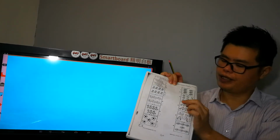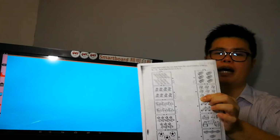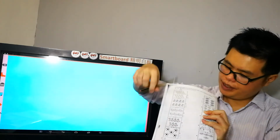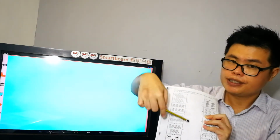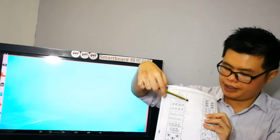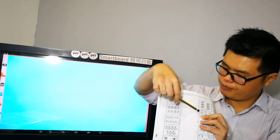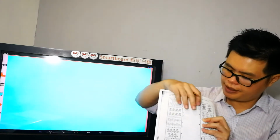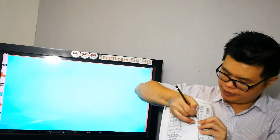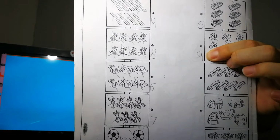1, 2, 3, 4, 5, 6, 7, 8, 9. How to write 9? Please write over here, 9. You can refer to the number here. Which one is 9? Yes, this is 9. Later, you should link them, match them together, the same number, all right? This is 9, and here also 9. Please write 9. All right?